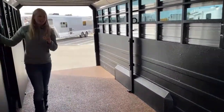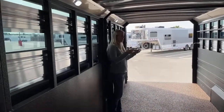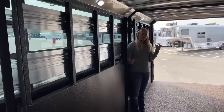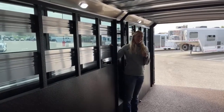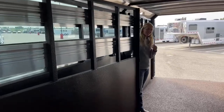As you'll see here, they decided to do 2 gates on this trailer so that they can divide it up exactly how they want. If they want to haul 4 or 5 horses, it's going to be no problem for them. They can separate them how they want. Another thing I want to demonstrate is how this slam latch works on this trailer.